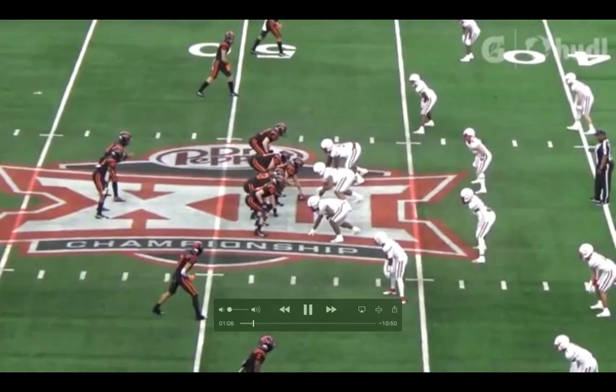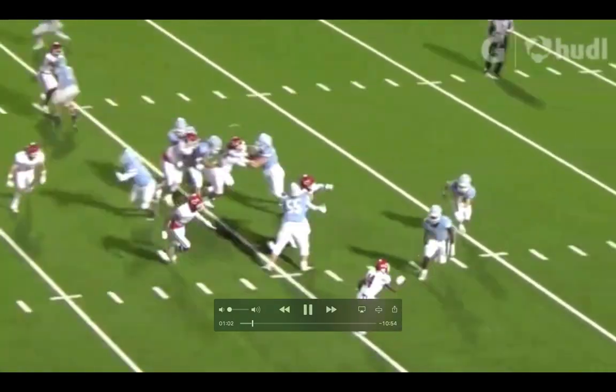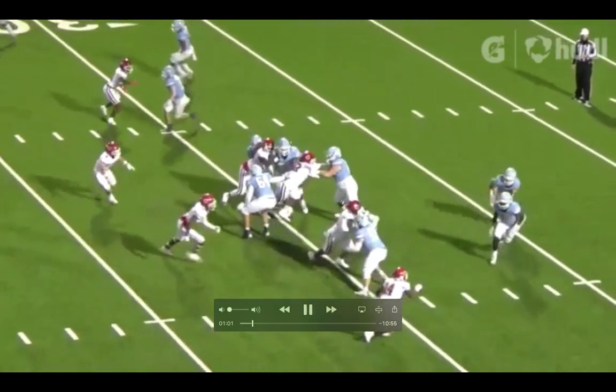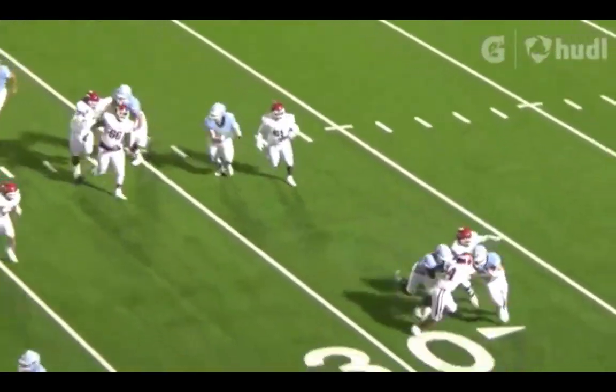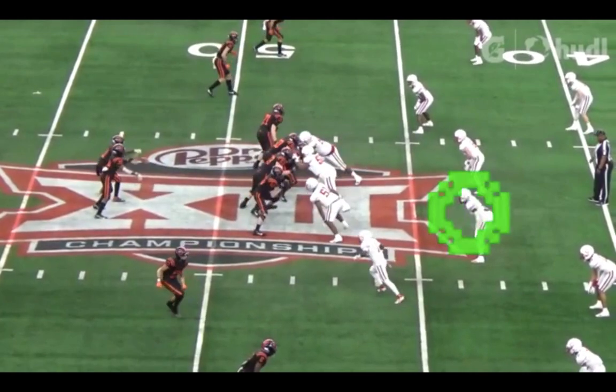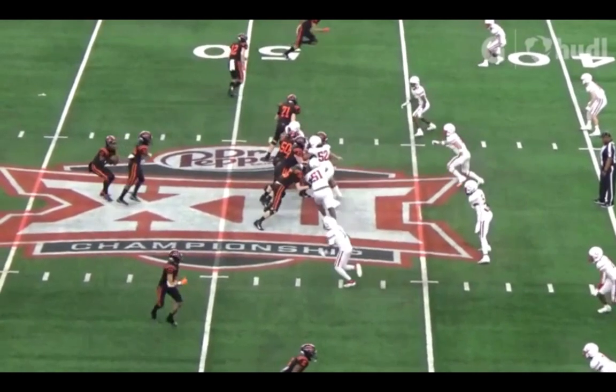Here he sniffs out the quarterback and closes well. So I do like that. He closes well right here. Sees quarterback, closes well, has good speed. Now, you want to see that really consistently on the tape. You want to see him consistently use that speed.